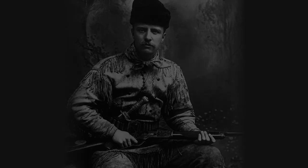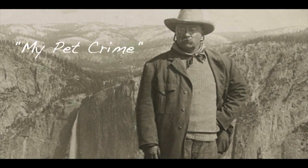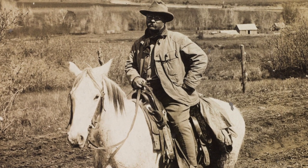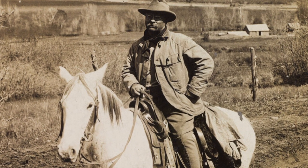In true Rough Rider style, his passion led him to exceed the limits of presidential power when it came to redesigning the coins. He began slyly referring to this personal mission as "my pet crime," and he brashly pushed aside the usual bureaucracy and red tape. Having spent time as a rancher in the American West in his earlier days, Roosevelt loved the idea of using Native American imagery to create a distinctly American symbol of liberty.